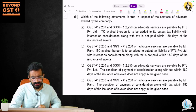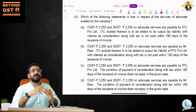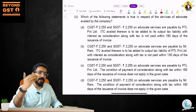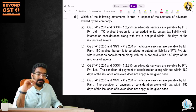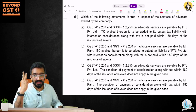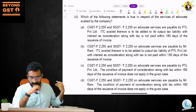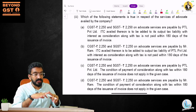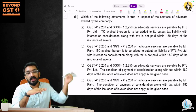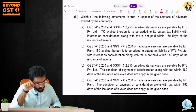The first part, is it taxable under reverse charge mechanism? Yes, that is correct. But if the tax is payable under reverse charge mechanism, is that 180 days payment condition required? No. So that's an exception to the 180 days payment condition. There are three exceptions that we have. One is when tax is payable under RCM, so if it is payable directly by the recipient, then it is not applicable. Second, when it is a supply without consideration. Third, when it is an amount that is paid to a third party and it was added to the value under section 15(2)(b). So it is actually testing on that specific point.